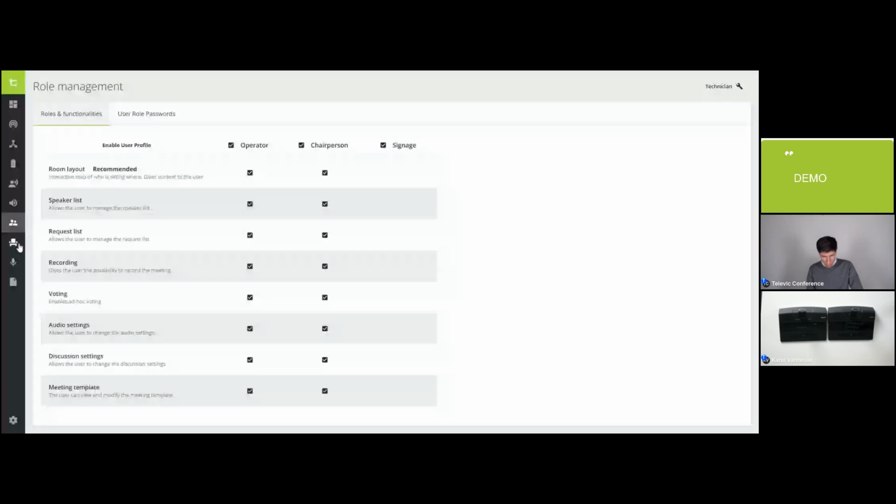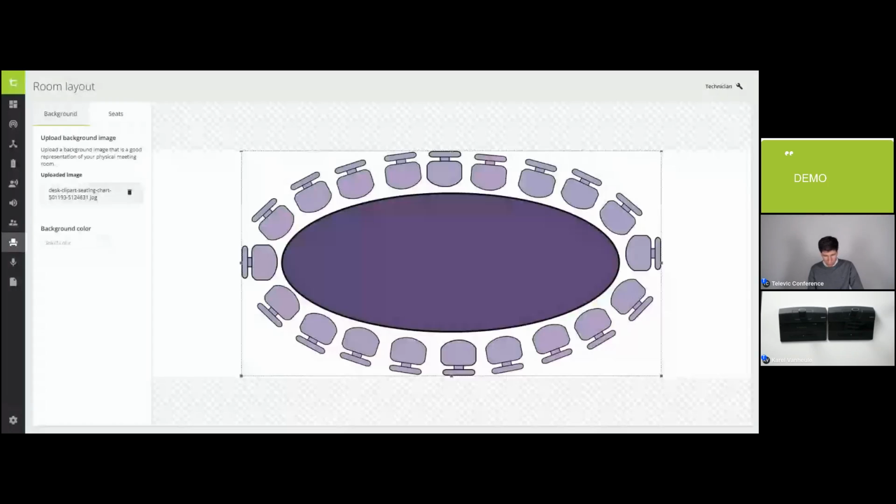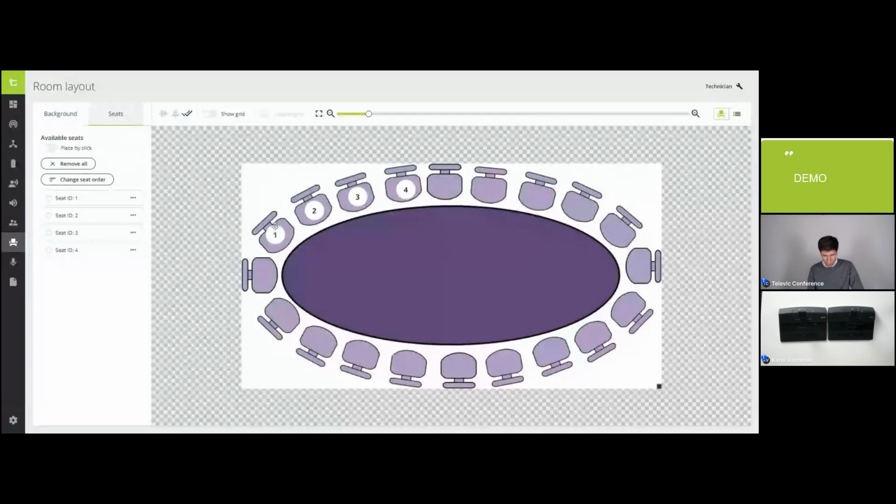The room layouts. Here we can get a small background picture, and that can be used for the synoptic view. If we look at the seats, we have all the seats here and can easily put them on this picture, so that it can be used later on by the operator to just activate, for example, a microphone unit.